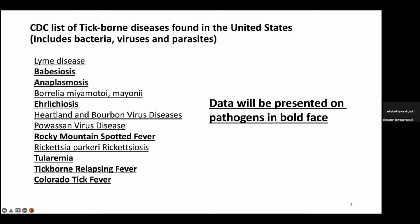This slide shows the CDC list of tick-borne diseases found in the United States. It includes bacteria, viruses, and parasites. This module will only present the pathogens in boldface, which are Babesiosis, Anaplasmosis, Ehrlichiosis, Rocky Mountain spotted fever, Tularemia, Tick-borne relapsing fever, and lastly, Colorado tick fever.